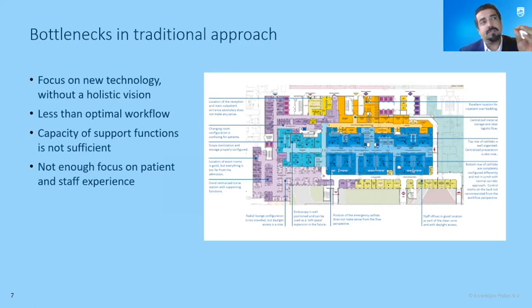In many cases, because the focus is on technology, we also see workflow issues. Because of the addition of new service lines and new procedures, the workflow is no longer fitting, because the purpose for which it was designed in the past and the current one are not matching anymore. You see workflow issues, which in the end will generate inefficiencies in the operations. And with great regret, the last point: not enough focus on patient and staff experience.